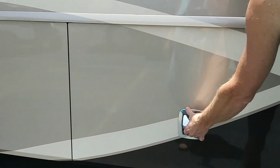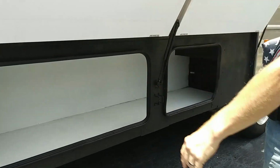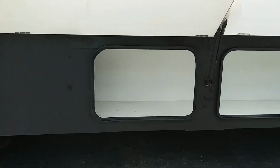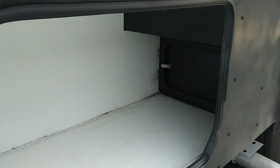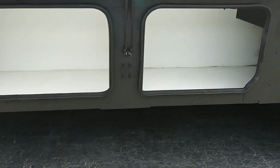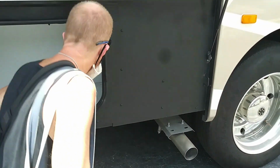Looks like a double stall. Yep, goes all the way through to this side. Nice. Wow, okay. Wow, they just made up for their storage. And you know what? It's an access door right there. Well, the wheel's right there. Maybe you can check the, oh, it's an access door to the dually. To the back wheel, the inside wheel.